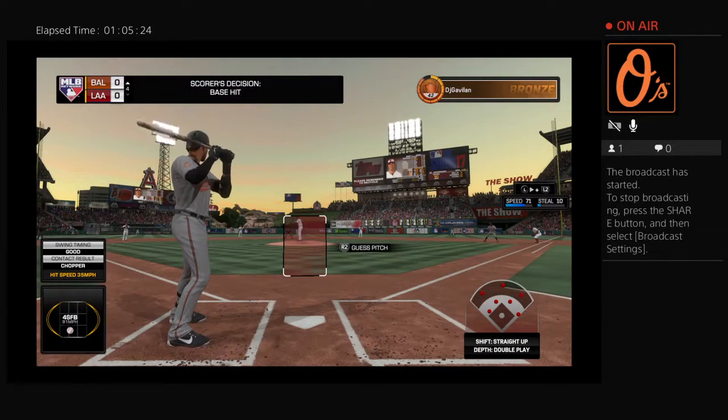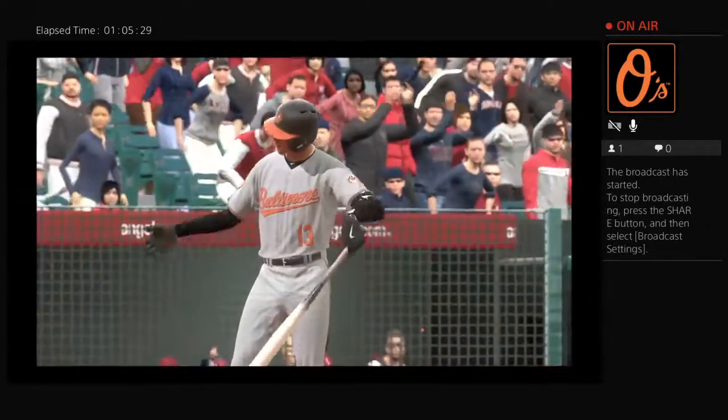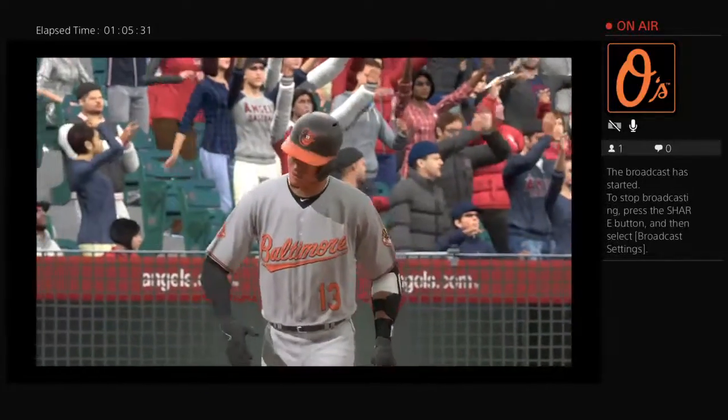Starts off the inning. Here we go. We're off and flying. A leadoff single. And he struck him out. And that's 8 strikeouts thus far.